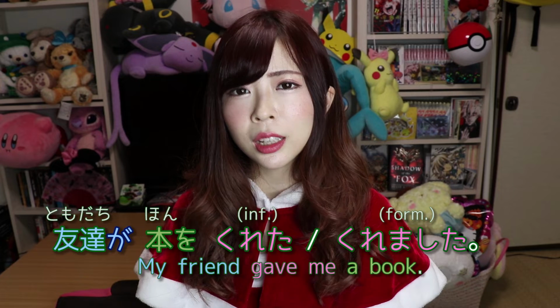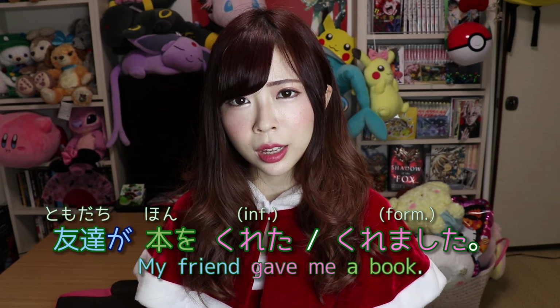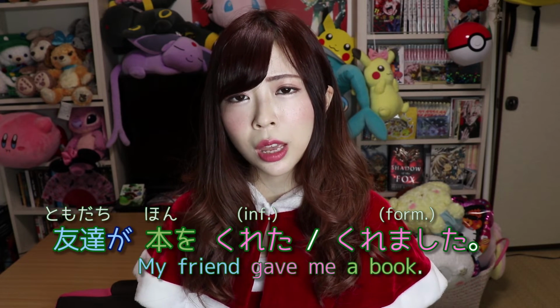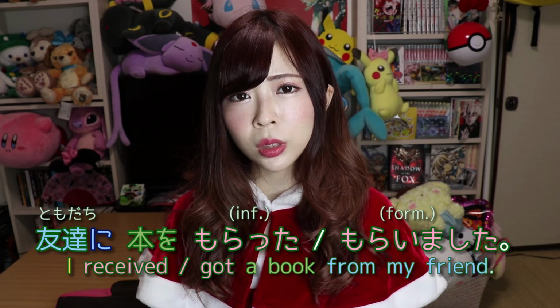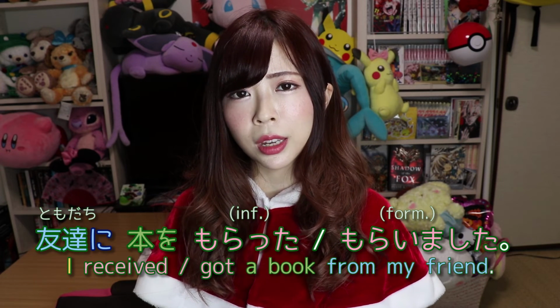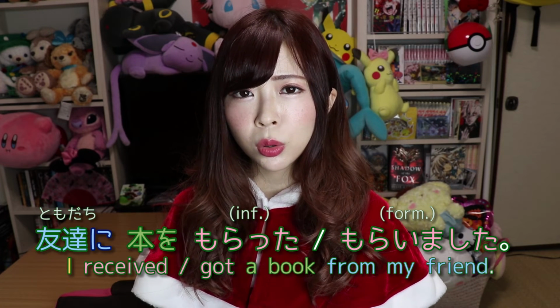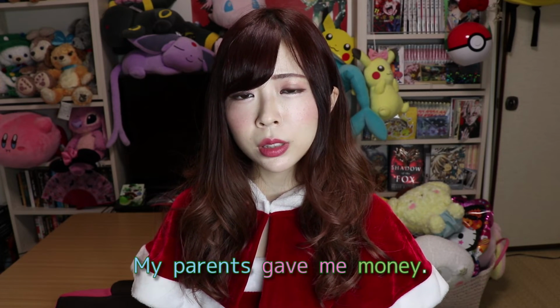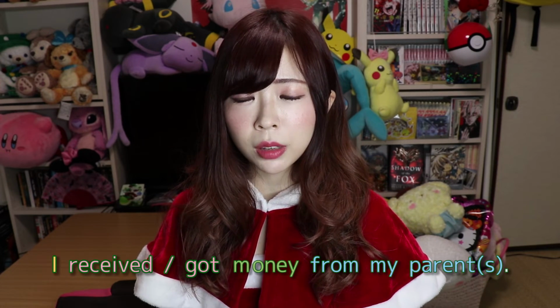Alright, are you ready? My friend gave me a book. You can say 友達が本をくれた informally and 友達が本をくれました formally. And if I want to say I got a book from my friend, I would say 友達に本をもらった informally and 友達に本をもらいました formally. Alright, what about my parents gave me money and I got money from my parents?